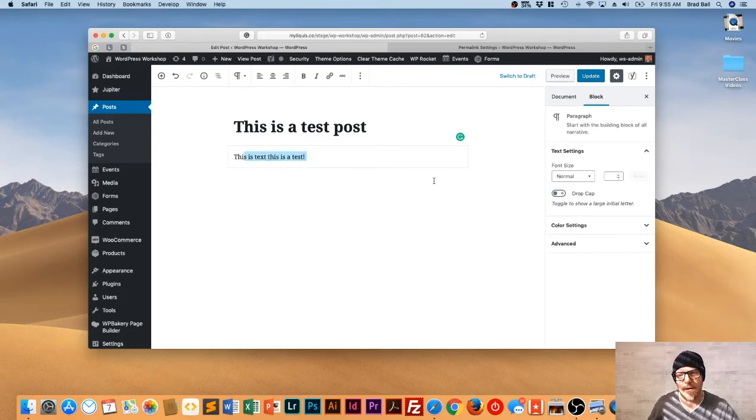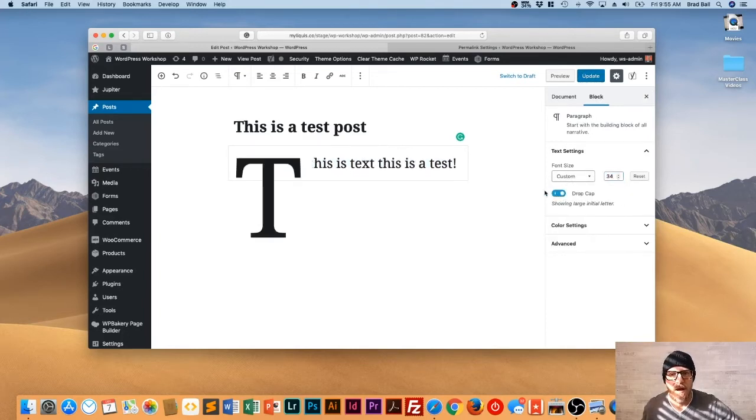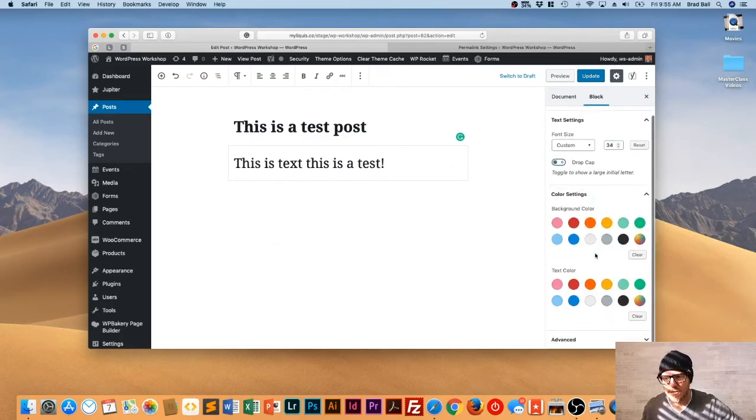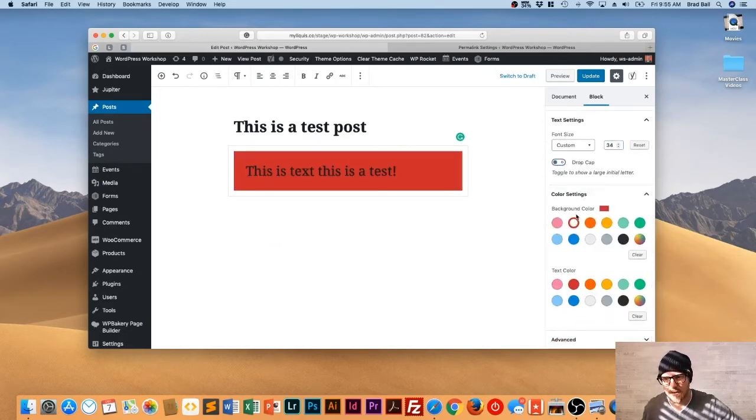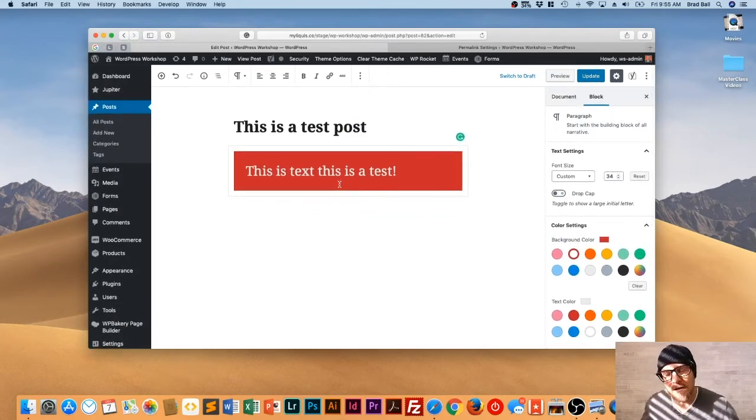And now while I'm hovering over it, if I click on this blocks tab, then now I have these text settings. So I can change the size of the text right here. I can create a drop cap. I can change the colors. So that's the background color. I can change the text color. So you've got all of your options for the block over here. And depending on what block you use, these options will change.